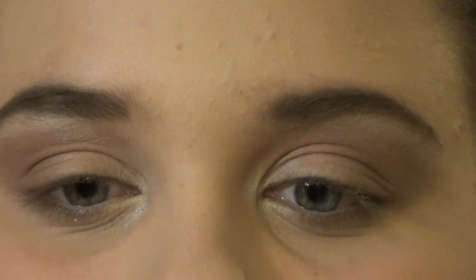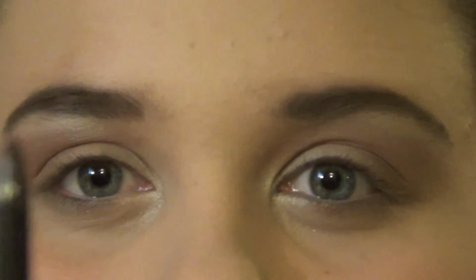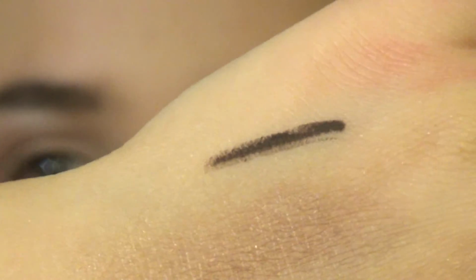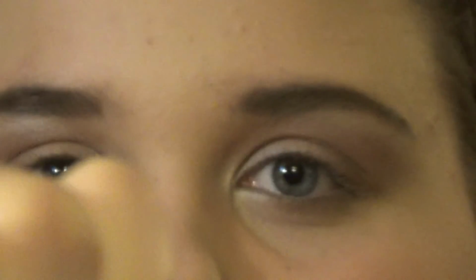So now we're going to be taking the Glimmerstick waterproof eyeliner in brown chocolate. Any kind of brown will look a lot less harsh than a black. And this is a darker brown, and you can still tell it's brown, but it's not going to be so harsh and close her eyes. It's actually going to define them without making them look smaller. And it's just going to kind of give them more shape.